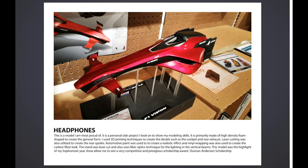It took me about 6 weeks to 2 months to finish, and I came up with this. I created the stand as well. This is supposed to be kind of like a futuristic F1 car, and I ended up winning the scholarship. One of my most proud moments.